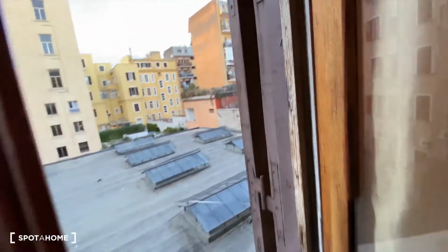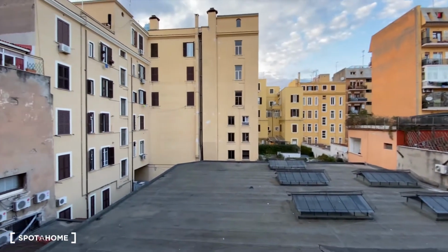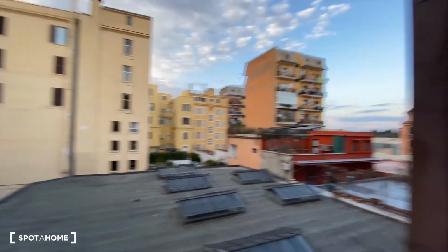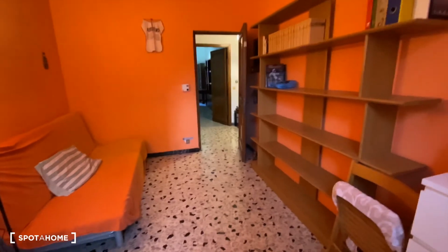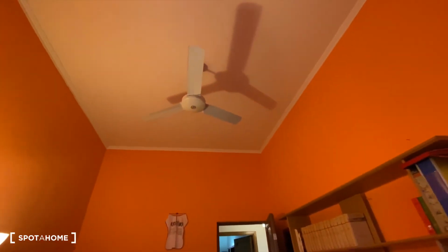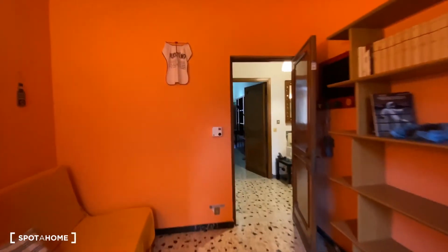Some shelves, and here we have the heating unit and the window. This is the view. Okay, so that's it. That was bedroom number three. We also have a ceiling fan over there. All right, cool.